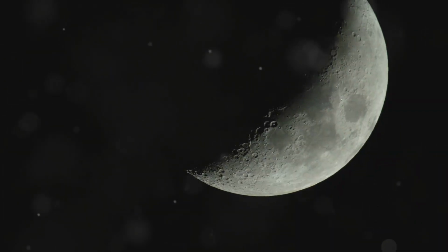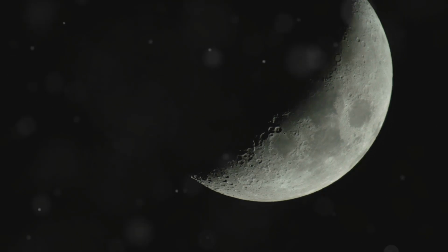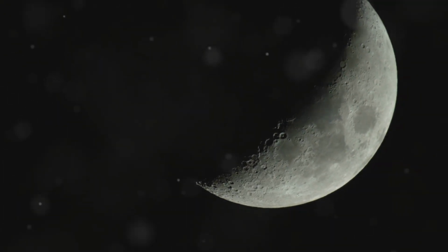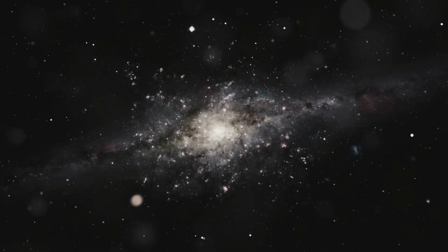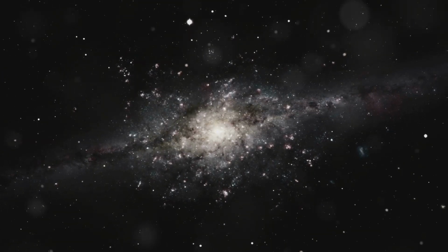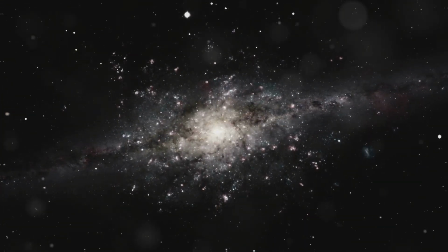As we continue to unravel the mysteries of these tantalizing exoplanets, we inch closer to a pivotal moment in human history, the potential discovery of extraterrestrial life. The implications of such a discovery would be profound, reshaping our understanding of our place in the universe and inspiring future generations to continue exploring the cosmos.